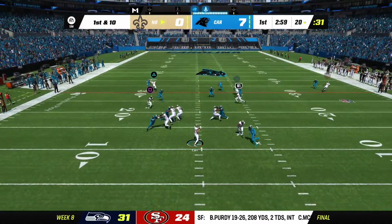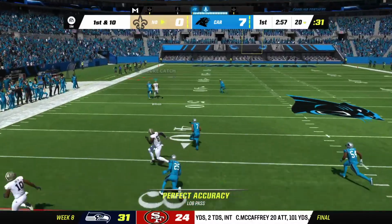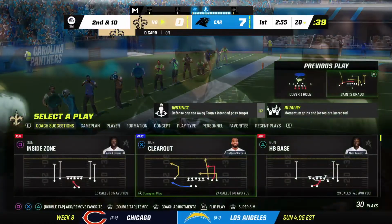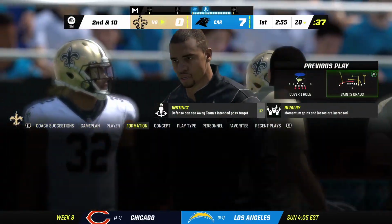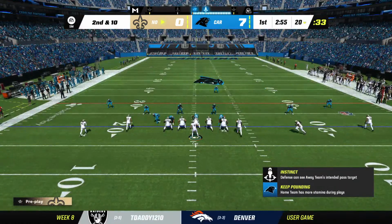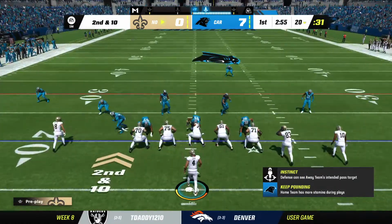On first down, Carr. Oh, he's going to take a shot right away. And that will be incomplete. Would have been a big hitter if they had connected. Instead, it's second down. Again from the 20 after the incompletion. Here's 2nd and 10.